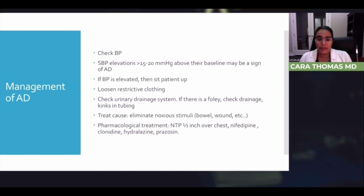So if they have an elevation above 15 to 20 millimeters of mercury above their normal systolic blood pressure, that may be elevated for them. And I feel like spinal cord injury patients really tend to know their bodies pretty well because it's a chronic condition. So they'll tell you, I'm normally 90, or I'm usually systolic 100 blood pressure. This isn't normal for me.